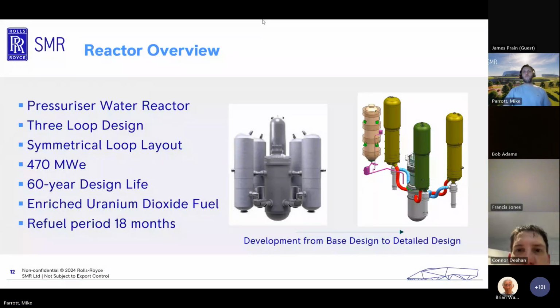As part of Rolls-Royce SMR, we have people on the board and investors, and one of those is a company called Constellation, who are helping us support the development of the SMR in terms of layout, system design, and maintenance activities, as they are an operator within the US industry.